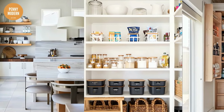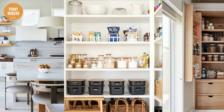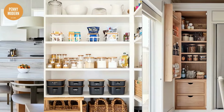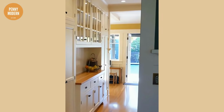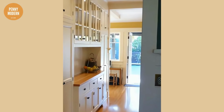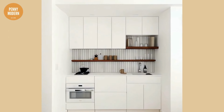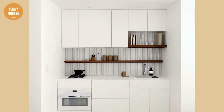Imagine a wall lined with shallow base cabinets that are only about half the depth of standard ones. You get extra storage without feeling like the cabinets are crowding your space. They can also be floor to ceiling to maximize storage vertically without taking up much floor space. This makes them ideal for those tricky spots in small kitchens where every inch counts.